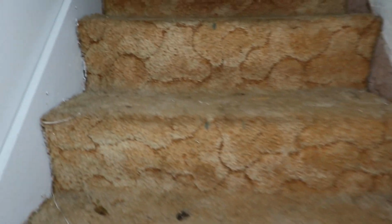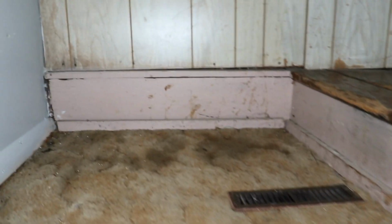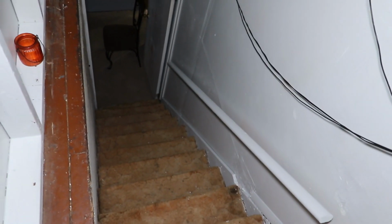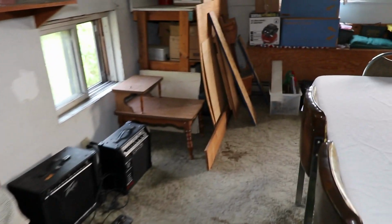All right, we're coming upstairs. Here we go. And here we go. I always like looking down. Now this is the room and the actual table where they have done seances.